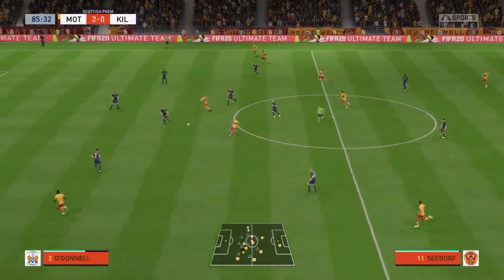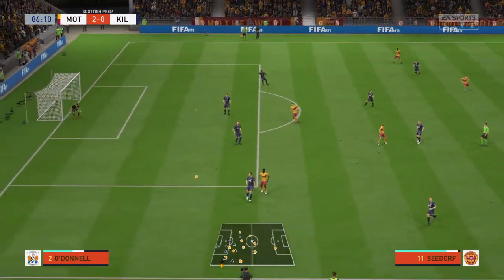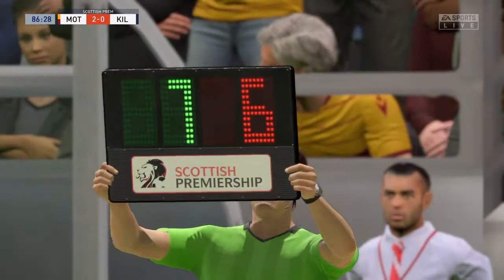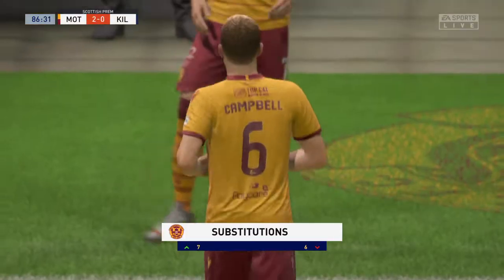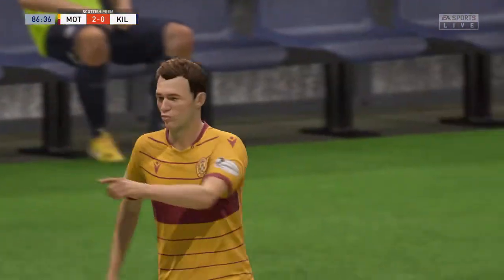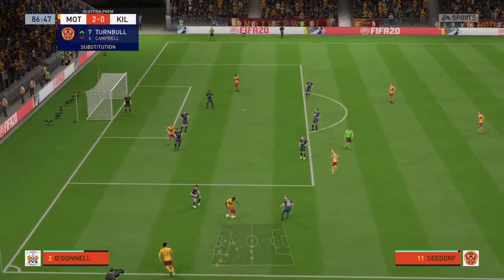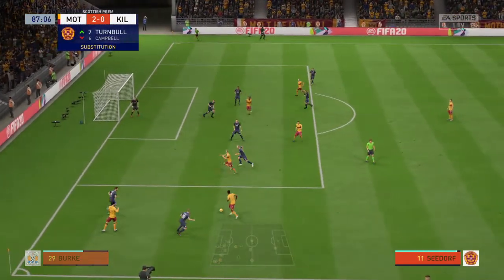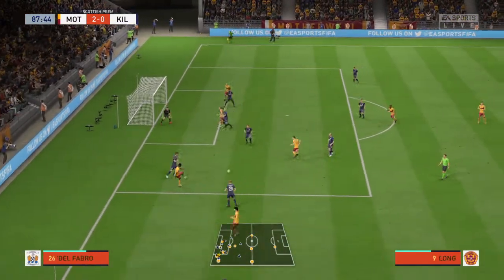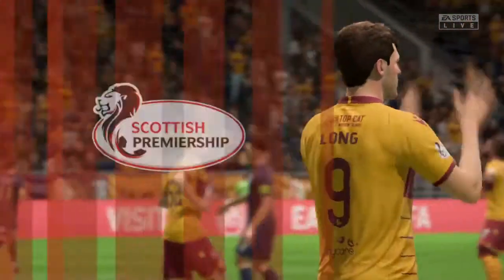Oh, good ball, Long now. O'Hara finds Seedorf on that left wing. Seedorf unable to get it past O'Donnell, who in the end takes the safe route and knocks it out. So 4 minutes on the clock. Campbell comes off as a substitute. And they bring Turnbull. O'Donnell into Seedorf. Seedorf. Space now. Long. Seedorf. It's inside. Long. Oof. Well, he's not hit that as well as he would have liked to.